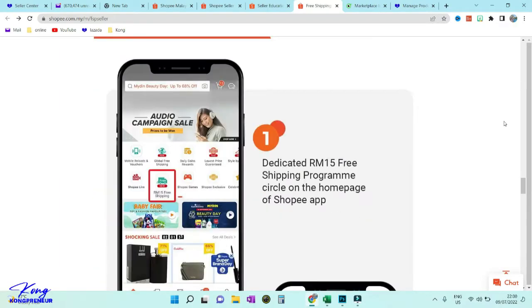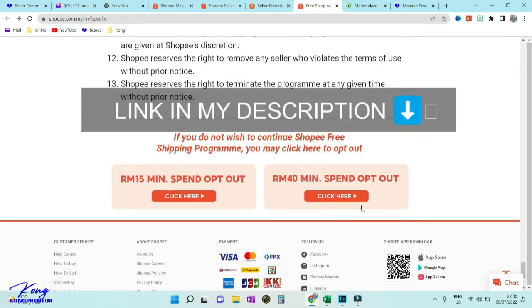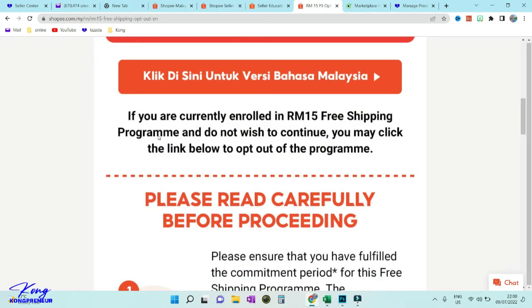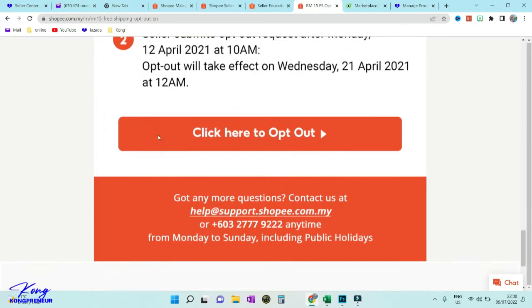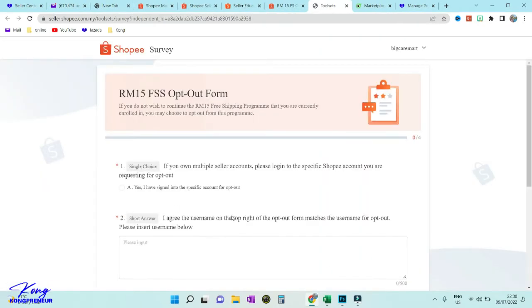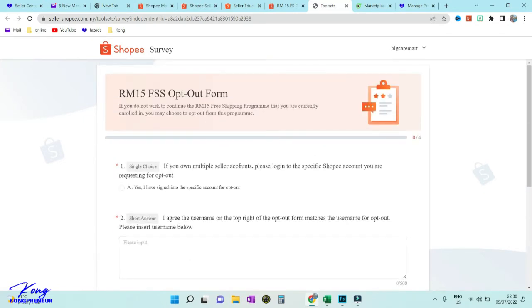So here, after a very long time, suddenly there is this button: if you do not wish to continue free shipping, click to opt out. Mine was a 15 free shipping, so I'll click. After you click, you have to wait some more, and then only you click the opt out. So from here, fill in everything and then you just have to submit it.